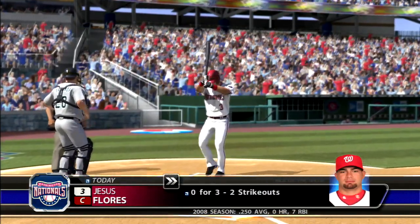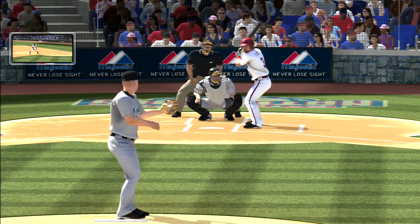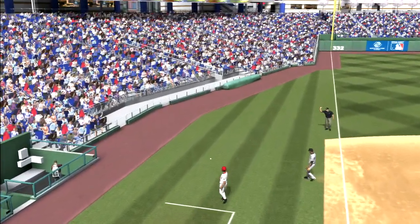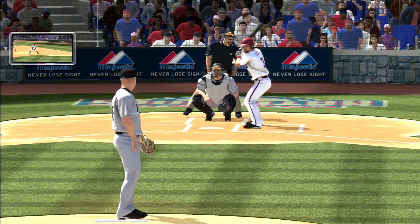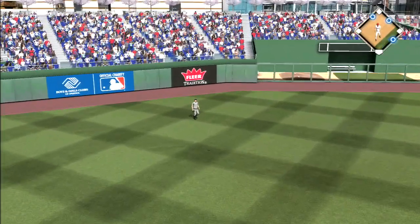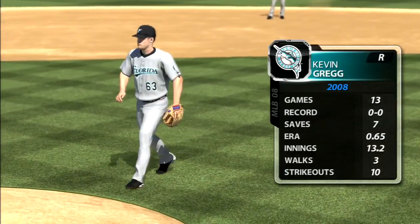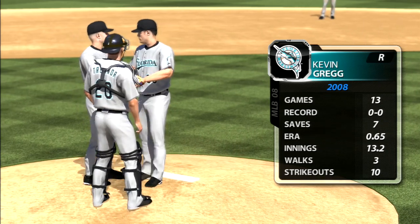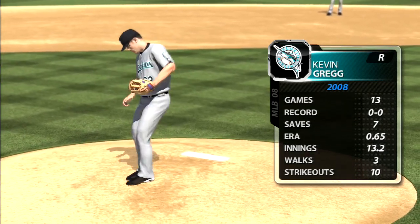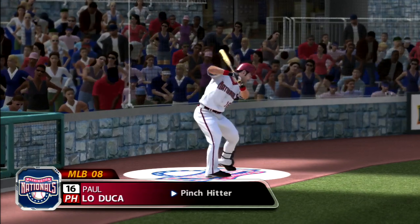Jesus Flores will stride in, grounded out his last time through. Chop foul toward the third base coaching box. Here's a fastball that swung on and hit pretty well out to deep left field. But Sednick is going to have room, though, as he backs up to put it away, and there are 2 men gone. Kevin Gregg is on now to try to close things down here in the 9th. Paul LaDuca will get the call here as he'll hit for the pitcher.